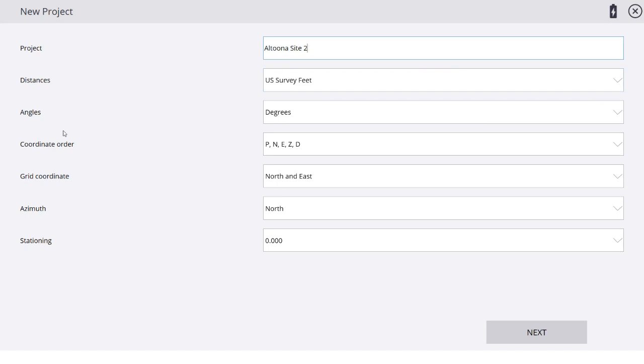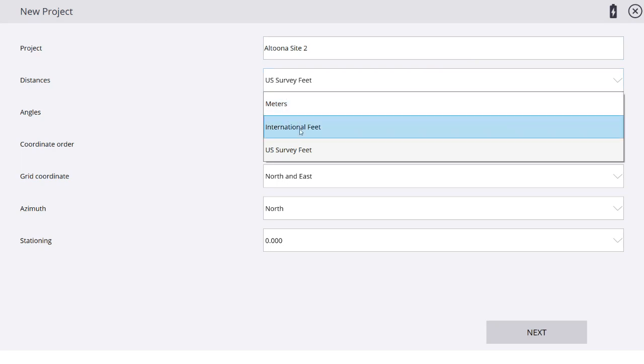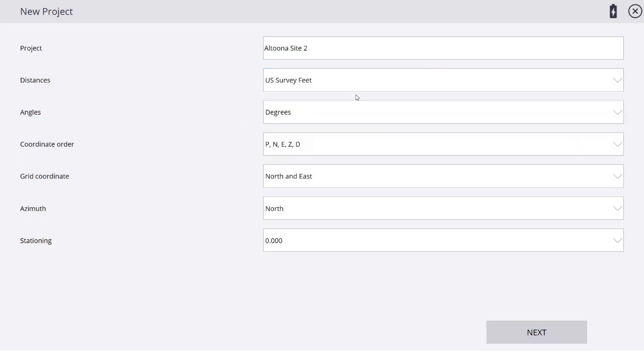And here, so kind of things to pay attention to. So distances, you're most likely going to be in US survey feet. And I wouldn't even change this unless the files you get from survey or the engineer tell you that it would be in meters or international feet, but typically you're going to be looking at US survey feet. So that's fine. Angles, degrees, you can keep that there.